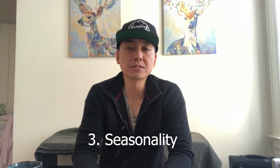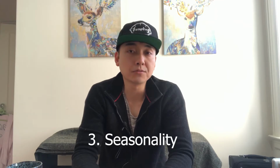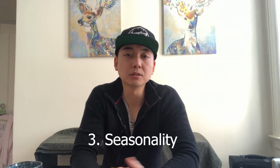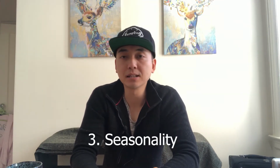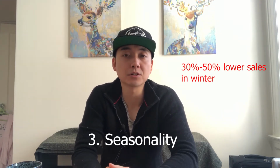Remember to also think about seasonality. For any place with 4 seasons, winter is generally the slowest season, unless you sell something like hot chocolate or coffee. Cold seasons can be especially brutal if you sell cold food like sandwiches, salads, or juices. If so, you can expect sales to dip 30 to 50% during cold months.